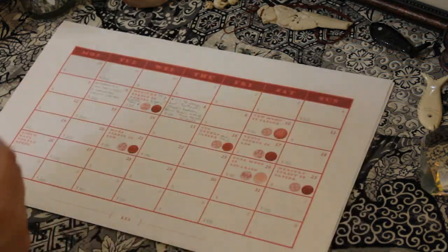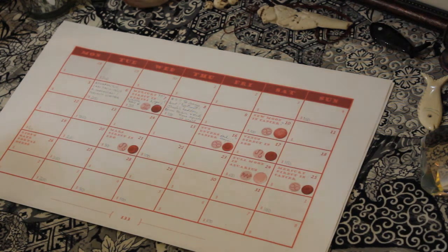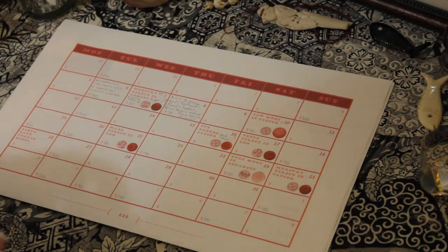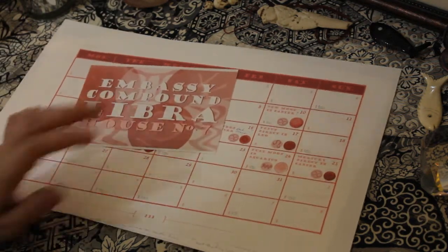So I think that mostly, that and the extra space, I don't think that there's anything else really that I can fairly expect anybody to pay attention to about the water story. So now we're gonna get into Libra's embassy compound.